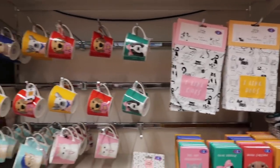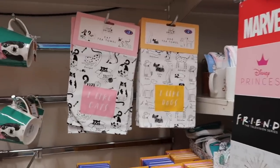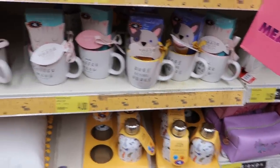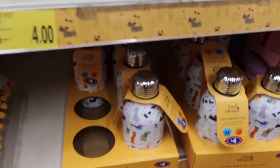I always think B&M's home Christmas section is the best, but I've just seen this section all for dogs. This says I like dogs, I like cats. Then you've got loads of different mugs with different breeds of cats and dogs on. You've got some notepads, and then you've got a dog mug, a cat mug, and then it's a little cushion that says for the dog, and this little water bottle as well. Why do I get obsessed with things like this? But I just think it's so cute.